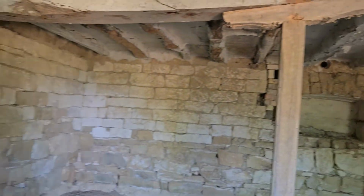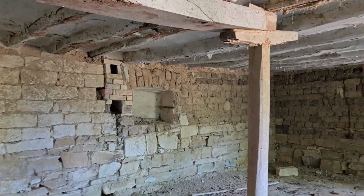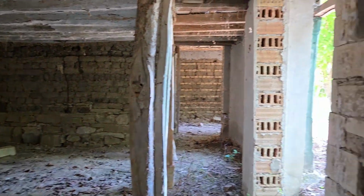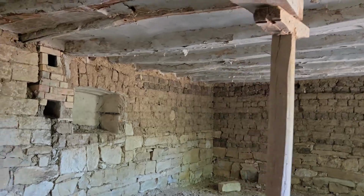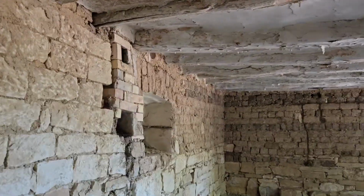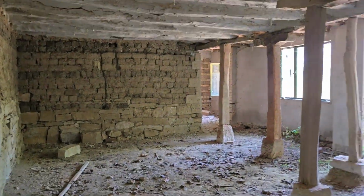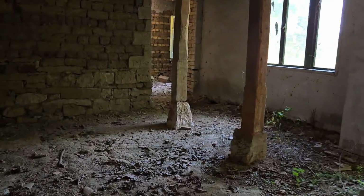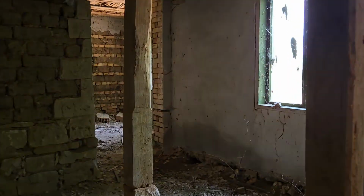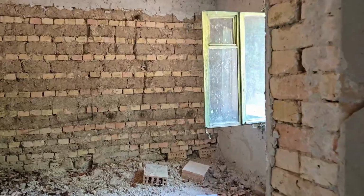Today we are in an orange zone of heating in Bulgaria. It's 37 degrees and we are working, even while viewing. At the moment I'm with a client who would like to see other nice houses in the same village, Sadina. I'll show you here the other room. Here the idea was to be a kitchen and living room.